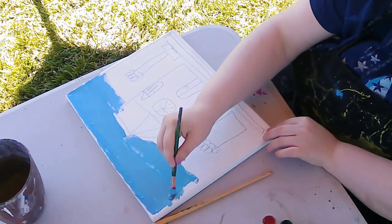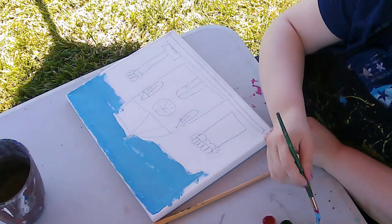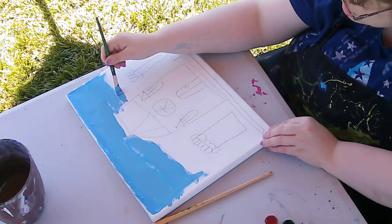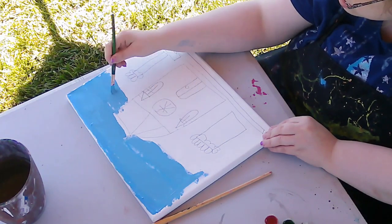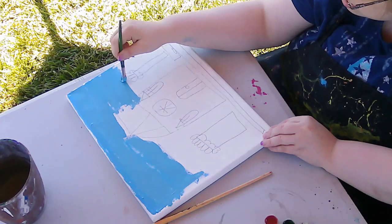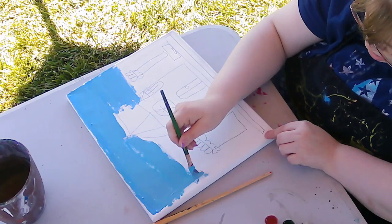Kara, when you're not painting, what's your favorite thing to do? Clip paper. Clip paper? I was thinking more about the other types of artwork we do in the art studio. You got glass, ceramics, watercolors. I like to do mosaics. Okay, very good.